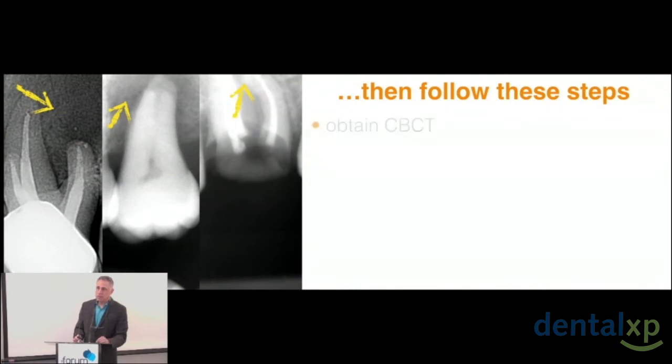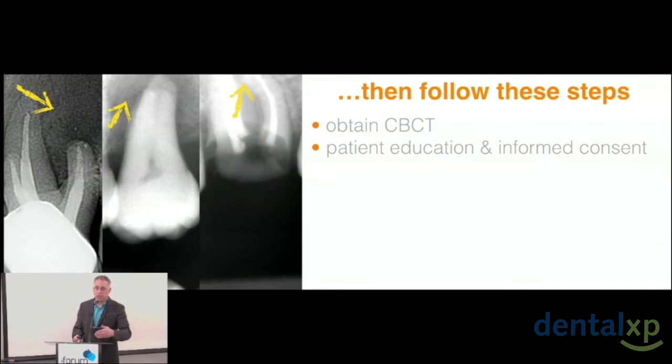And the steps are basically to obtain a CBCT. I think the cone beam CT scan is a must. It's a requirement for proper diagnosis and planning. And without it, we will be surprised, and the patient will be surprised by what we may find intraoperatively. Then this will allow us to provide the patient with proper education and an informed consent process. We have the opportunity to plan ahead for the sinus communication that most likely will occur.